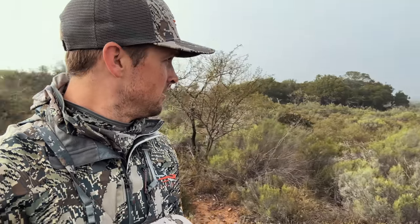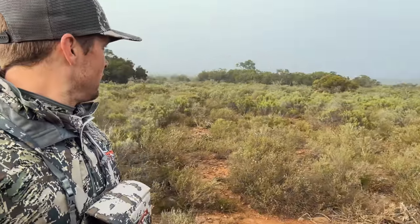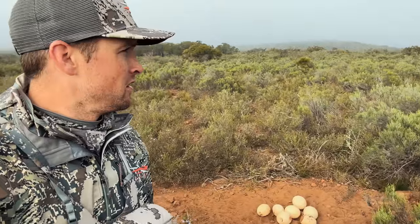Ostrich eggs. And if you don't know what happens when you miss or get too close to ostrich eggs, especially when you don't see the daddy ostrich or the mommy ostrich, things can escalate very quickly. So I'm gonna move off away from those right about now.